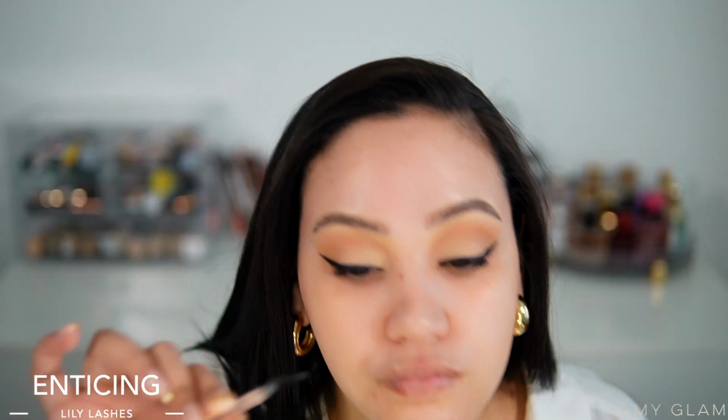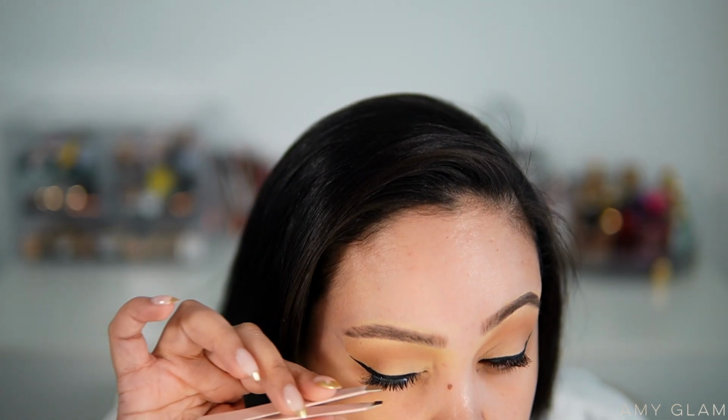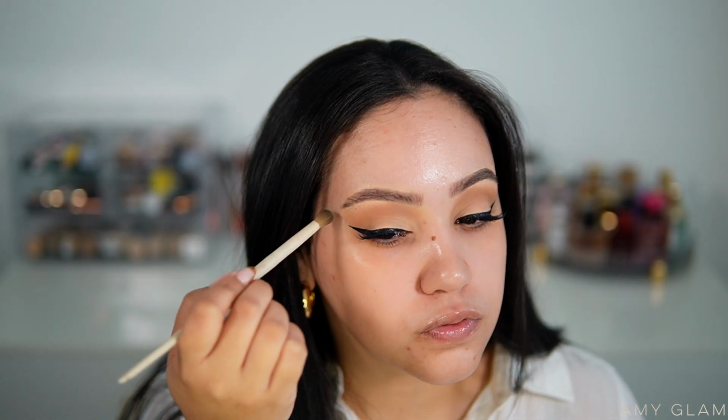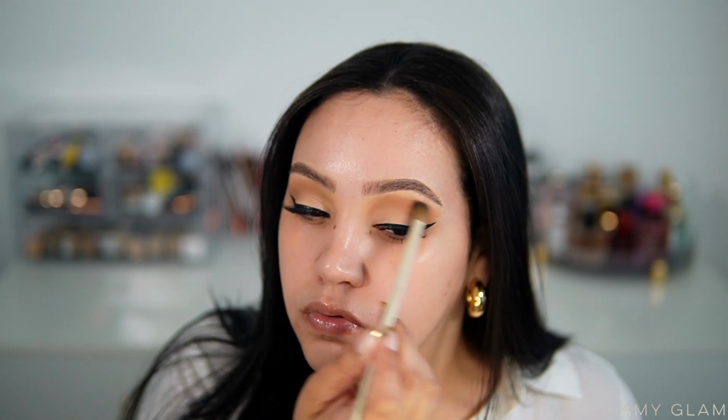I didn't want to buy any more pricey lashes, but these, it was love at first sight. It's half lashes, so they're not dramatic, perfect for everyday type of looks. But even with this look with eyeliner, I feel like they stand out and it made the eyes look really pretty. So now I'm just going to go ahead and add more of that brown shade to the crease just to define the look further, and we are done with the eyes.